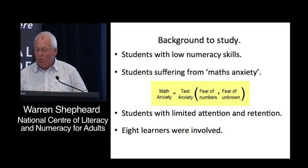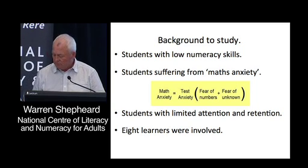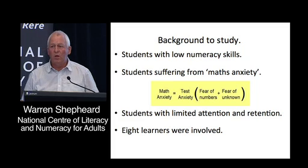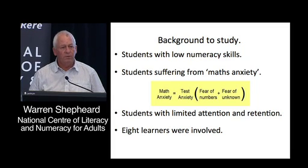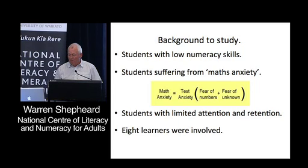We wanted to see whether or not using learning materials would improve the students' understanding and retention of some of the numeracy concepts. The students we were working with actually had some pretty low numeracy skills. In fact, when they were assessed on the online tool, the majority of them were at step 2. One student was at step 4. A number of them suffered from maths anxiety.